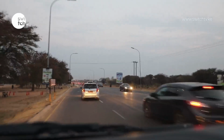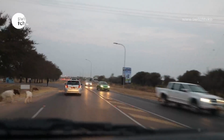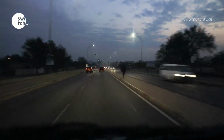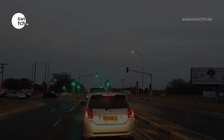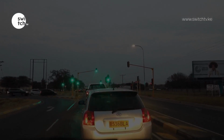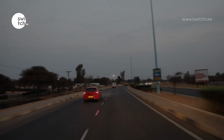Believe me, it is rush hour here. Mombasa Road people, can you relate? So, it is our first time in Botswana, all of us. A few culture shocks. Here, people religiously observe the traffic lights. I may be judging this too early, but I will be on the lookout from now as we journey the country.